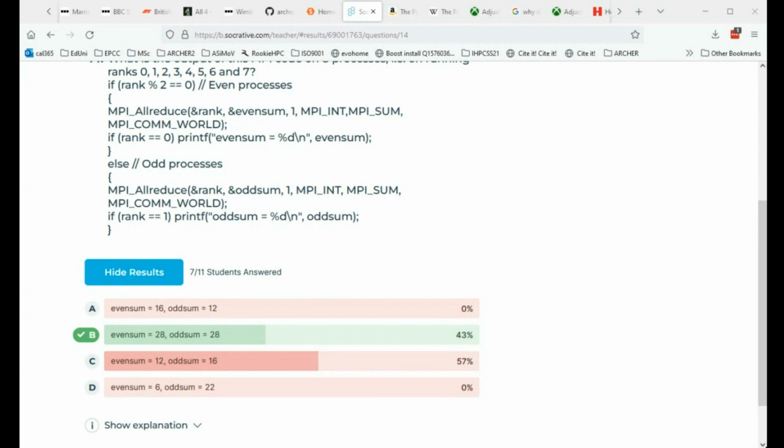Apologies for that. So okay, I hope that was useful to go through some of the basics. Well, I wouldn't say basics, some of the corner cases or the commonly misunderstood parts of the basic MPI. I'll stop sharing now if I can work out how to do that.